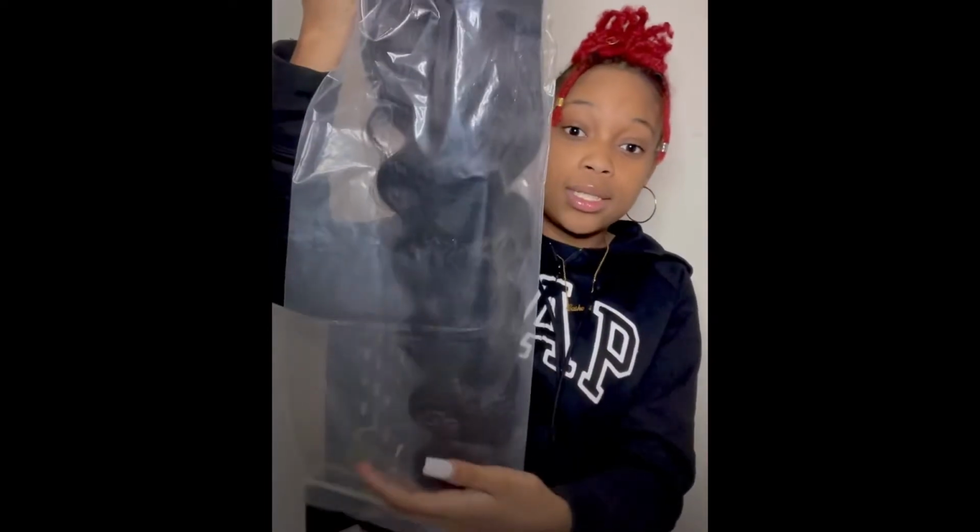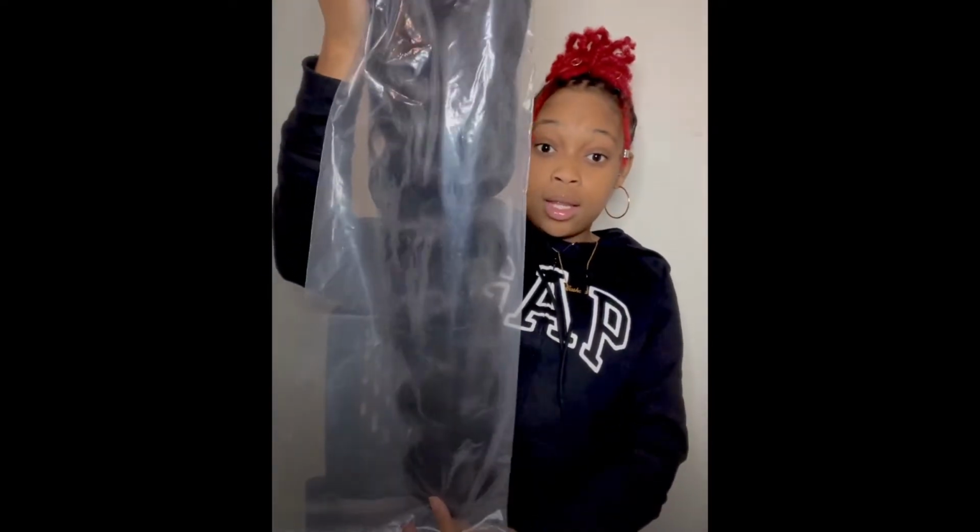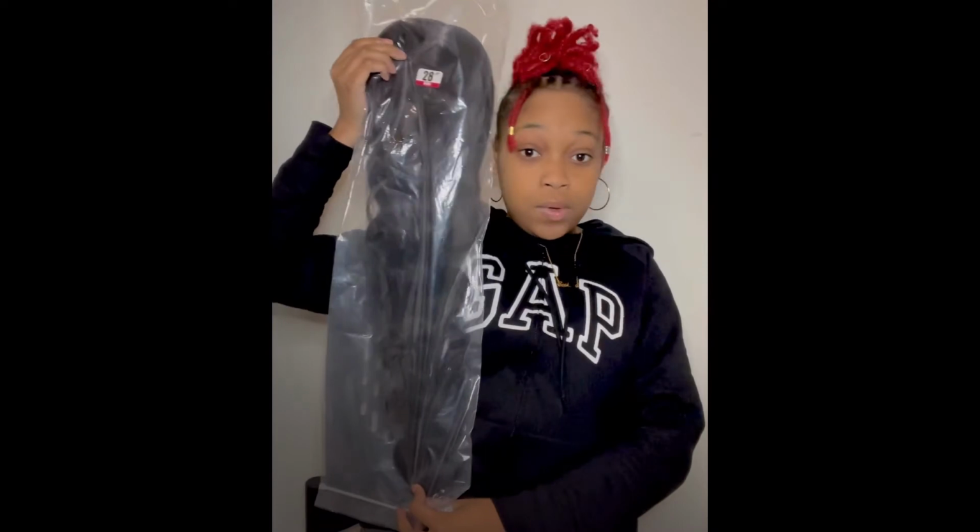I am 5'2", and I'm standing up so y'all can see where it stops on me, and we're gonna see if it's actually true to the length. So we have the wig. This is a body wave unit, y'all. It says 28 inches, and it looks pretty long. I think this is very true to length. I'm gonna stretch it out a little bit too so we can see.